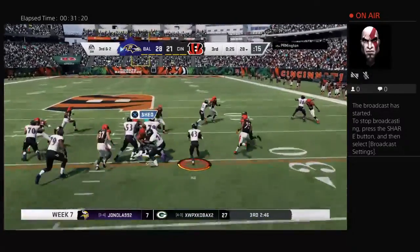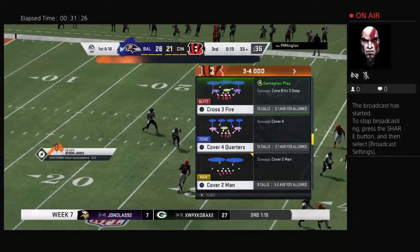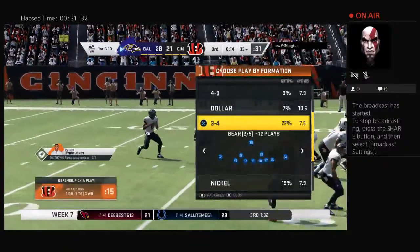They'll try and run for it. Here's Hill. And he's able to get it to the 33. Good enough for a 1st down. 5 yards is the pickup there as that extends this drive. And a Raven 1st down.